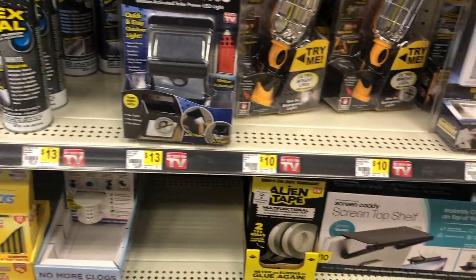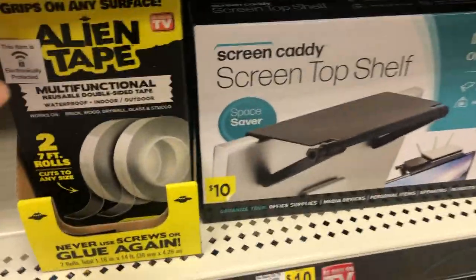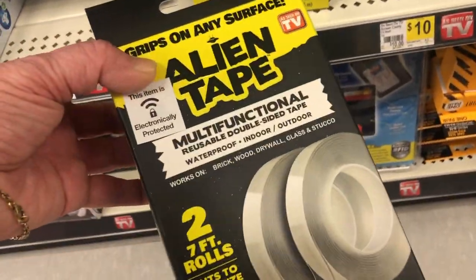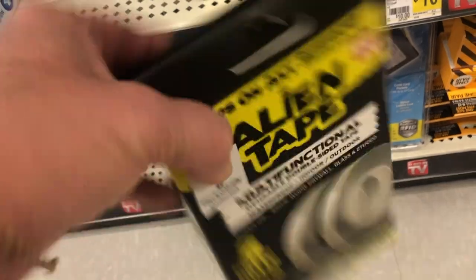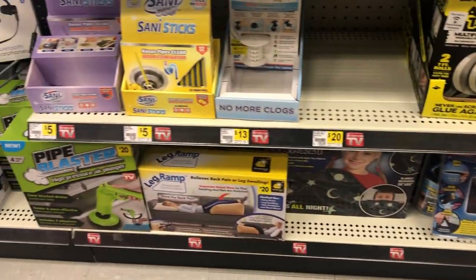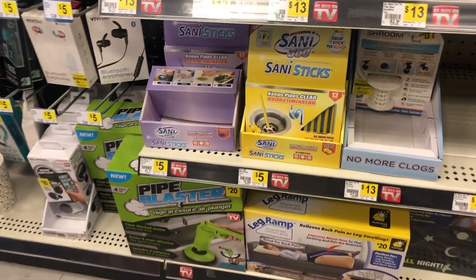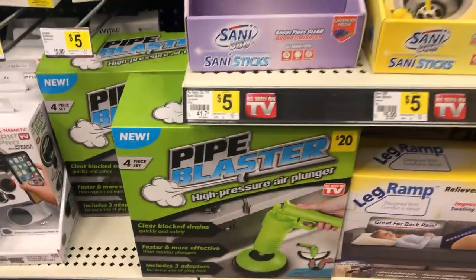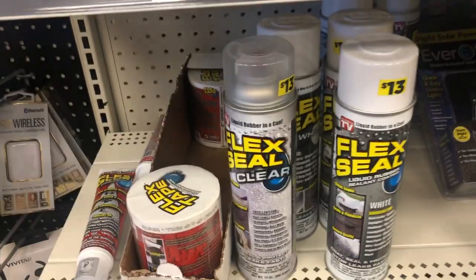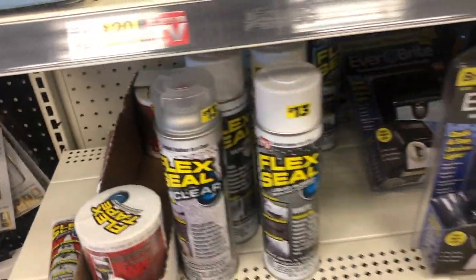I really wanted to focus on this tape. Now, I have used similar tape in my Dollar Tree DIY that I just uploaded, and so heads up, they have that available right at your Dollar General. I might have to pick up a Flex tape or Flex seal at some point in time. It's good to know that Dollar General has it.